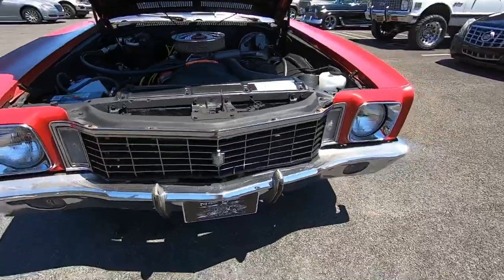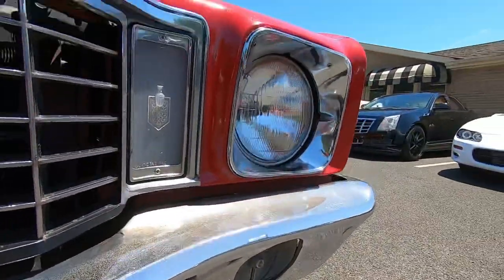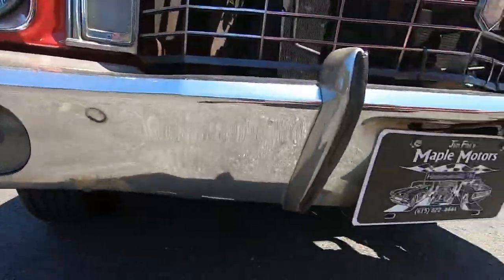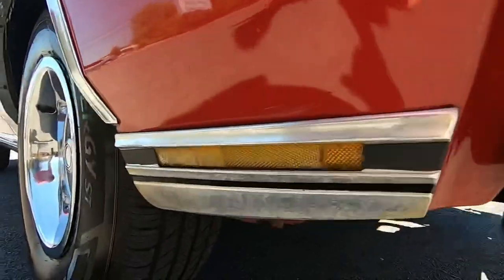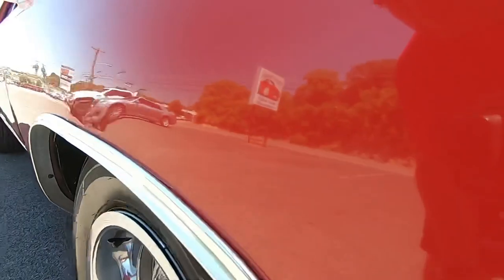Coming around the front, you got some pitting popping up on the front bumper. It is not perfect. The headlight bezels look decent. Around your headlight, you got a couple little scratches. You got a crack in the paint right here. Coming on down, up and over the fender, there's a crack right there, light scratches. Got some cracks in the paint here as well.